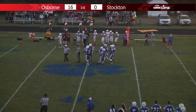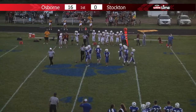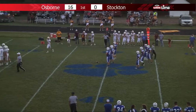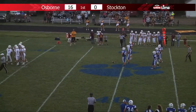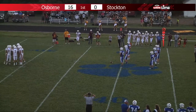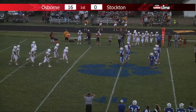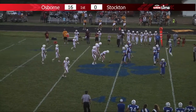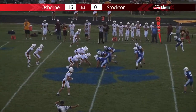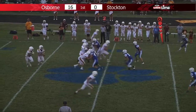Second down and 16. We'll see what he calls here on second down. Yeah, they tried a little different. They tried a little shotgun here, but you know, last week we saw Hill City first down and 30, first down and 25, and they'd make it. So I don't know that I've ever seen so many penalties on one team.